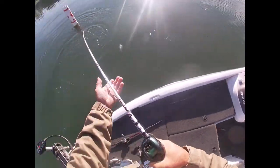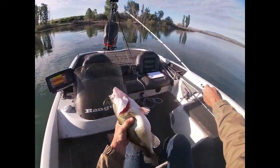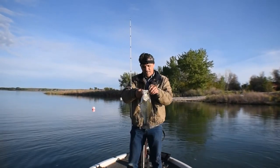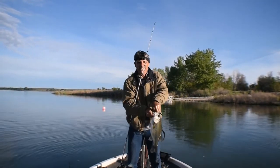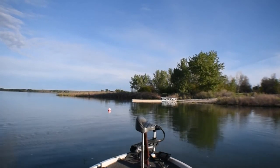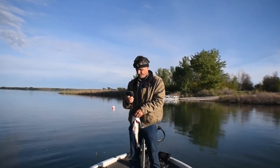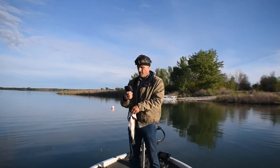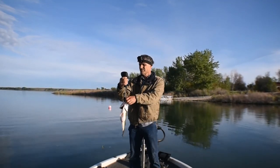Come here, buddy. Come here. Come here. I got you. Well, there's my first Lake Lowell bass. I've had two other bites. This is my third bite. Just didn't get a hook in them. Let's get a weight on them. 2 pounds, 8 ounces, 2.5 pounds.